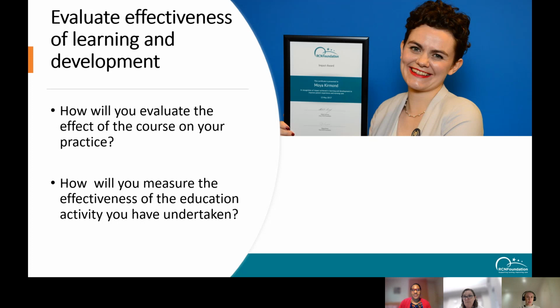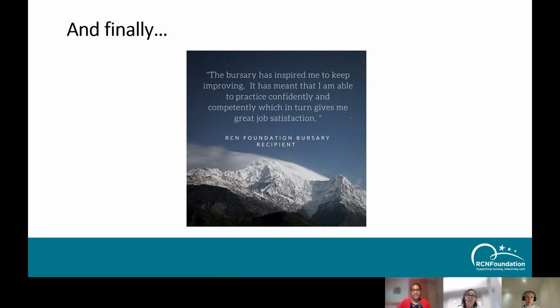That's great. So I think that's the end of the questions that you'll find on the application form. We just have a short quote from somebody who received a grant from us: the bursary has inspired me to keep improving. It has meant that I'm able to practice confidently and competently, which in turn gives me great job satisfaction. So that's really what we're trying to achieve when we're awarding our education grants. And we always appreciate feedback from successful candidates. So please do get in touch with us and let us know how the grant has helped you in your career and in your role, and we really do appreciate hearing from you.